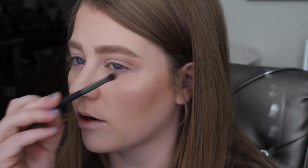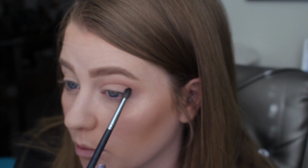So going in with the dark color now. This is the color, I'm assuming Sculpt, but again, you just never know. It's the darkest color in the palette. It's this purple, and I'm taking an itty bitty little M507 from Morphe, and I'm literally just going to start placing it. So I'm gonna make my own eye shape, but I'm gonna start with my mobile lid and go all the way in, and then I'll work it up, just because I have hooded eyes. If I just did them on my mobile lid, it would literally disappear.